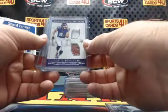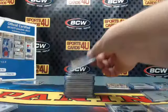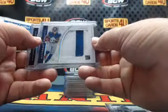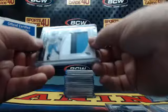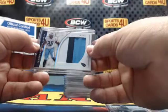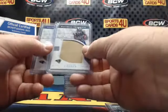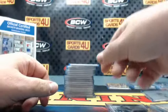Duals to 99. Moritz Boehringer, Vikings. Browns, Ricardo Lewis. And to 25, Eagles, Carson Wentz. Jumbo, Tremendous Treasures patches. Two color to 99. Sterling Shepard, Giants. Three color to 99, Titans, Derrick Henry. Tremendous Treasures, vertical style. To 99, Rams, Farrell Cooper, and Ravens, Chris Moore.